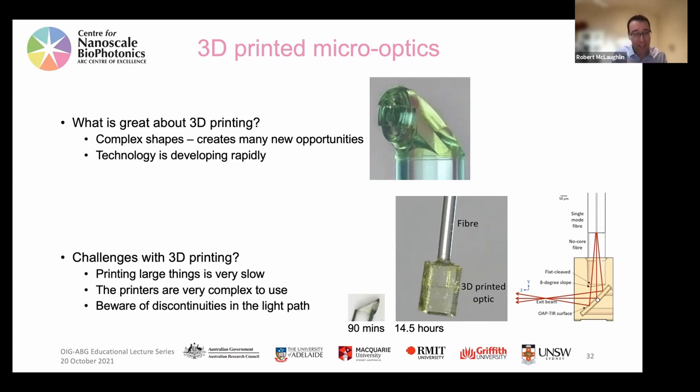There are challenges around 3D printing that can make it a pain. One of the big things is that 3D printing is really slow. There is this trade-off that if you print at really high resolution, it's really slow. That tiny structure on the end of an optical fiber that I showed you took 90 minutes to print. That first-generation structure, that big block that we printed, which was 0.3 of a millimeter by 0.6 of a millimeter, took us 14 and a half hours to print.